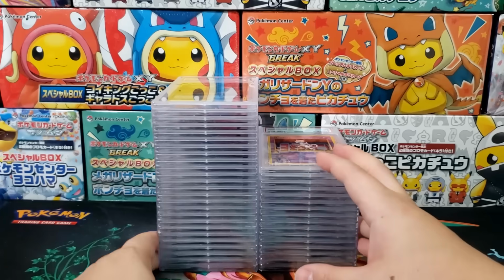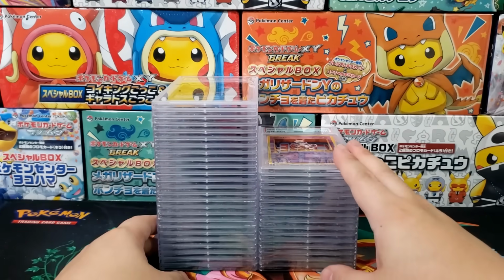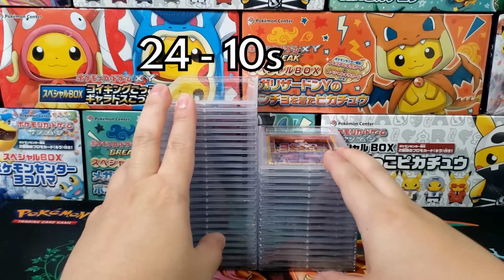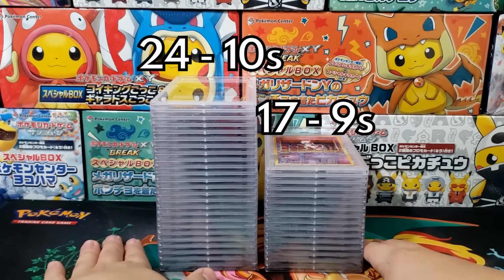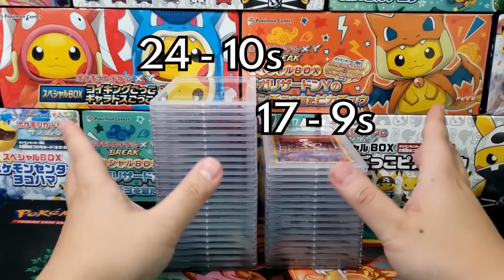Here's the pile. Here we have the PSA 10. Here we have ourselves the PSA 9. Final count, we got ourselves 24 PSA 10s and 17 PSA 9s. So that's the final count. Very, very solid. You can probably expect similar results if you're very good at just carefully looking at your cards.